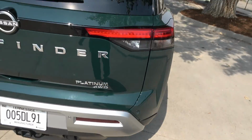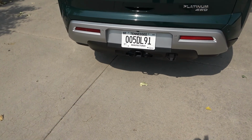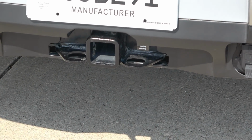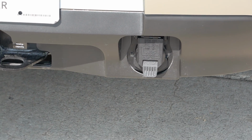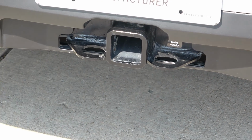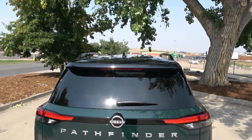It's a Platinum, Pathfinder Platinum. Man, it's got a hitch. I'm so happy I got a hitch and a plug-in. So I will be pulling a trailer with this. You can count on that. Yes, indeed. 7-prong RV plug for the trailer. Nice little rack on top.